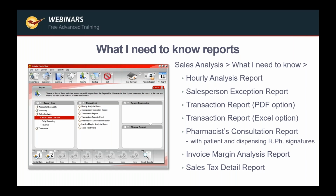Obviously, a transaction report, very valuable. A lot of information we can kind of pull out of there. We'll kind of deep dive into there a little bit later. But do you know that there's an Excel option for that? We all know the benefits of Microsoft Excel because you can kind of slice and dice it and reorganize it into a way that's meaningful to you. So transaction report to Excel might be a new thought or a new idea for you.